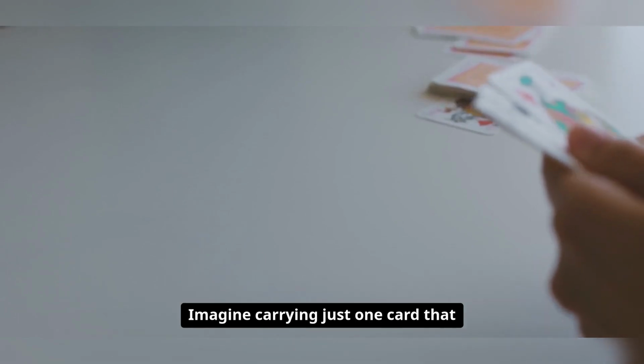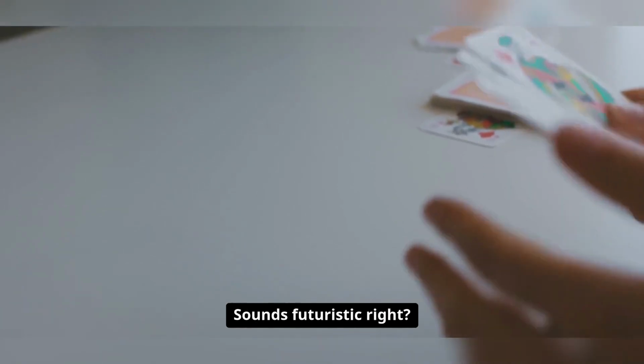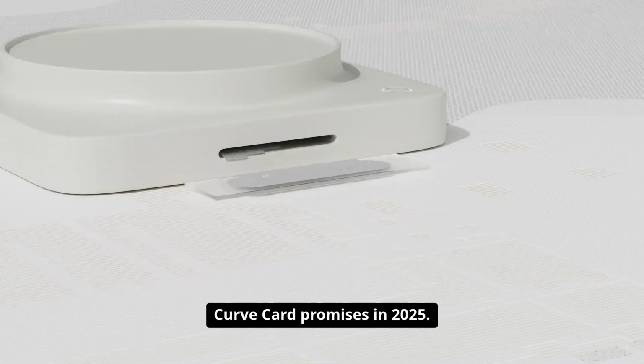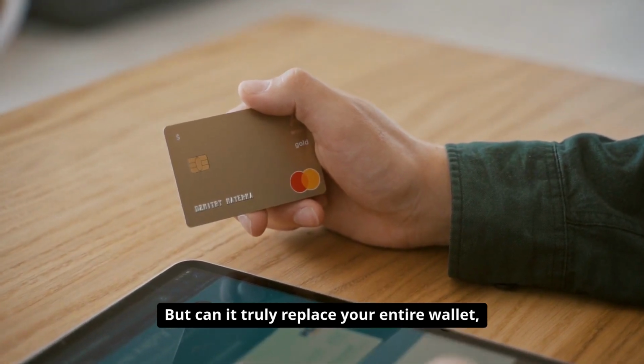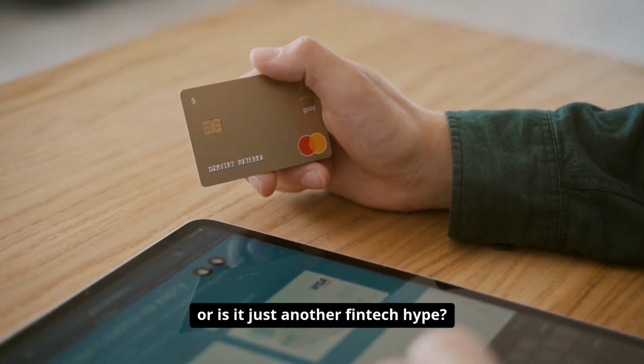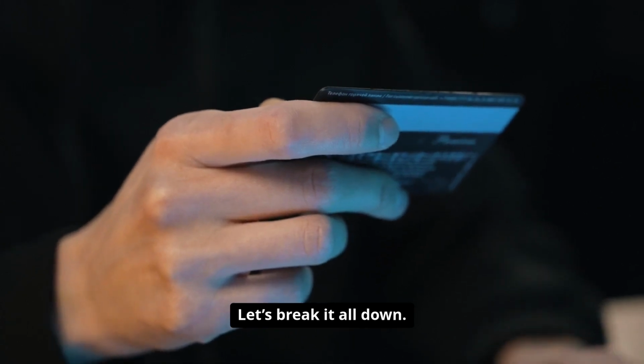Imagine carrying just one card that controls every card in your wallet. Sounds futuristic, right? That's exactly what the Curve card promises in 2025. But can it truly replace your entire wallet? Or is it just another fintech hype? Let's break it all down.